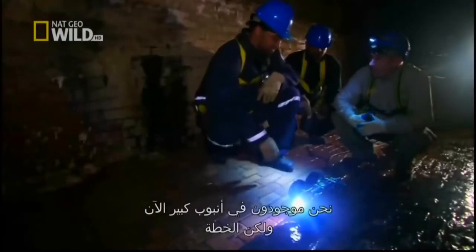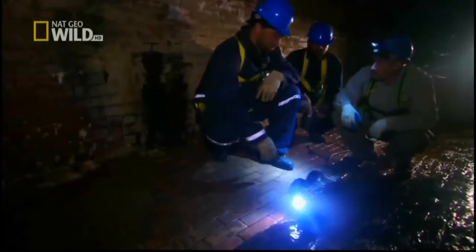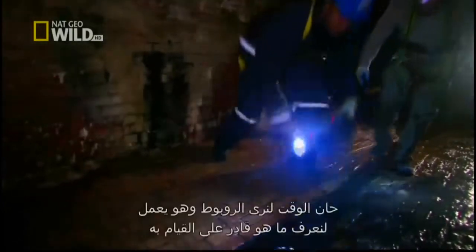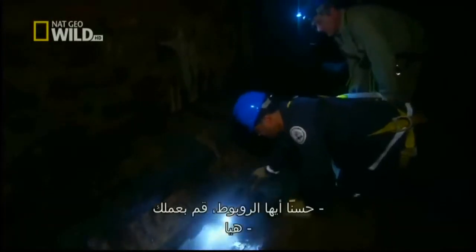So we're in a big pipe now, but the plan is to take the rover and send it down a small pipe, a place we can't go. Okay, let's go. It's time to put the rover to work and see just what it's capable of. Hey, KC, tell him looking live. All right, rover, do your stuff.